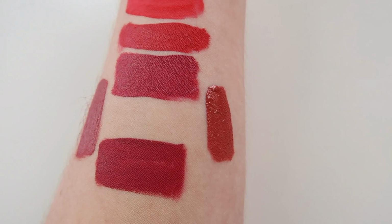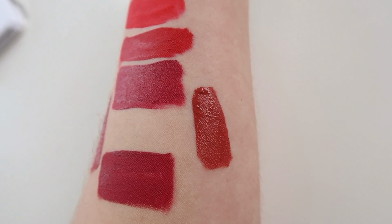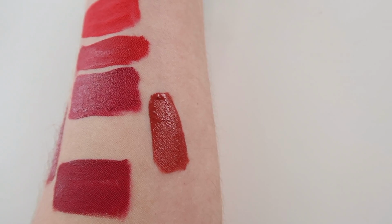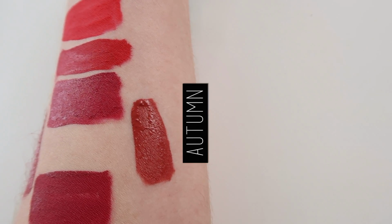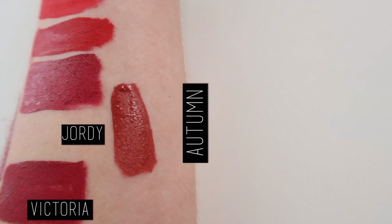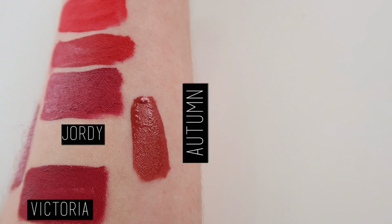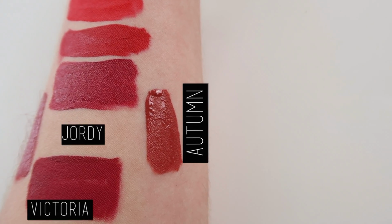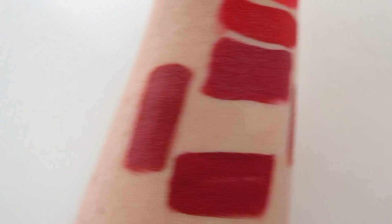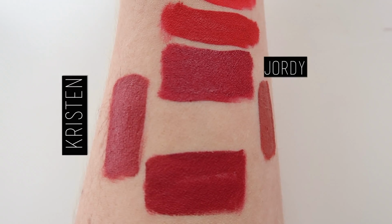I was also browsing Kylie Cosmetics' Instagram page to see if anybody wanted to see swatch comparisons for Jordy and Victoria, and someone said that Autumn might be similar to either Jordy or Victoria. Now, I definitely don't think Autumn is that similar. It has more of a pinky nude vibe to it versus Jordy and Victoria, which have more of a red undertone. And then someone said, oh, look at Kristen versus Jordy and Victoria.